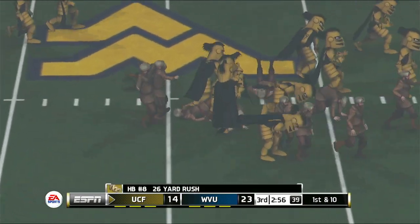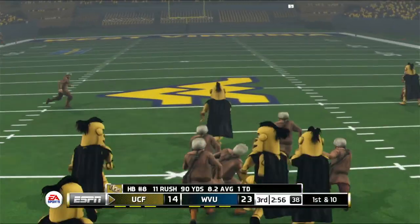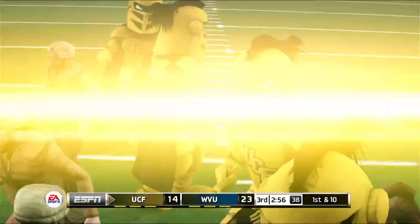Listen, he's not just fast, he's also a smart runner. He knows how to follow blocks, and he knows when to accelerate. That's what differentiates skill from talent.